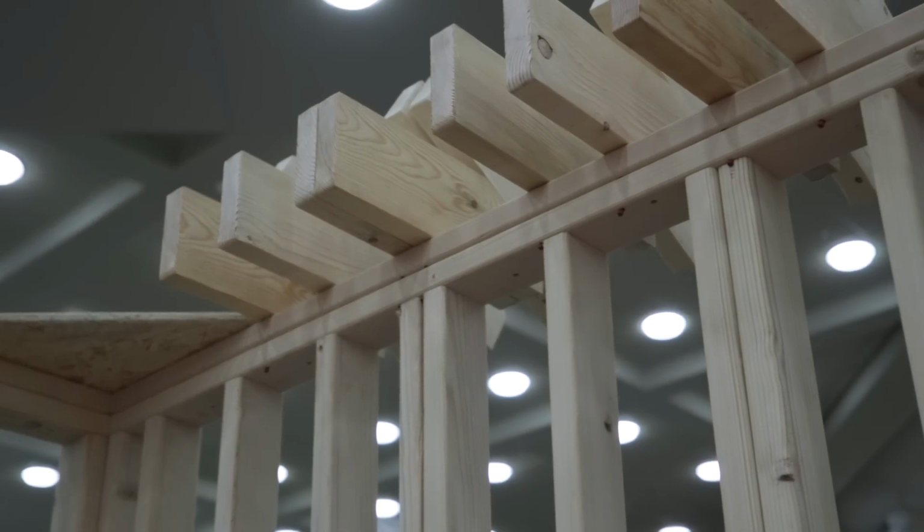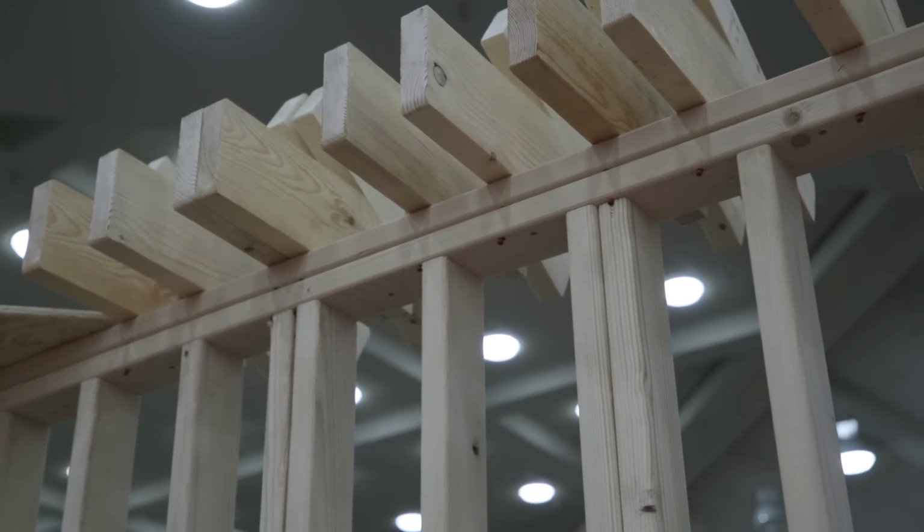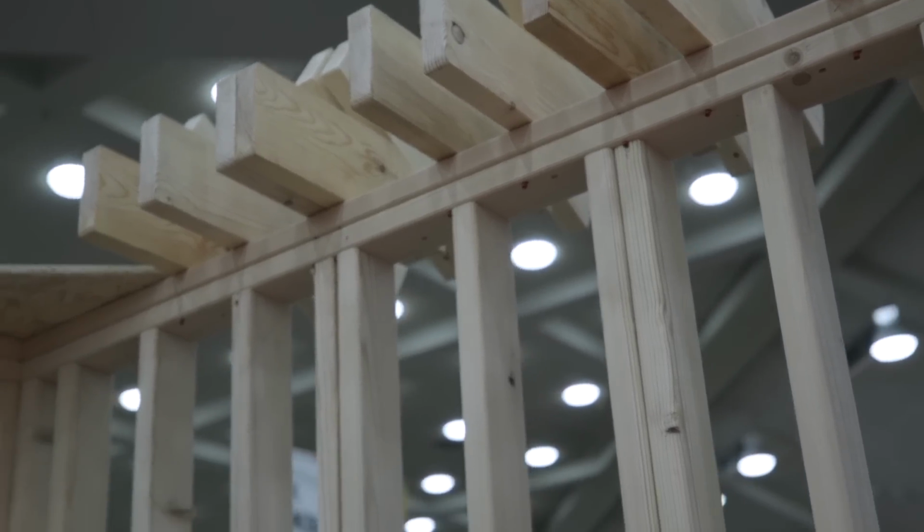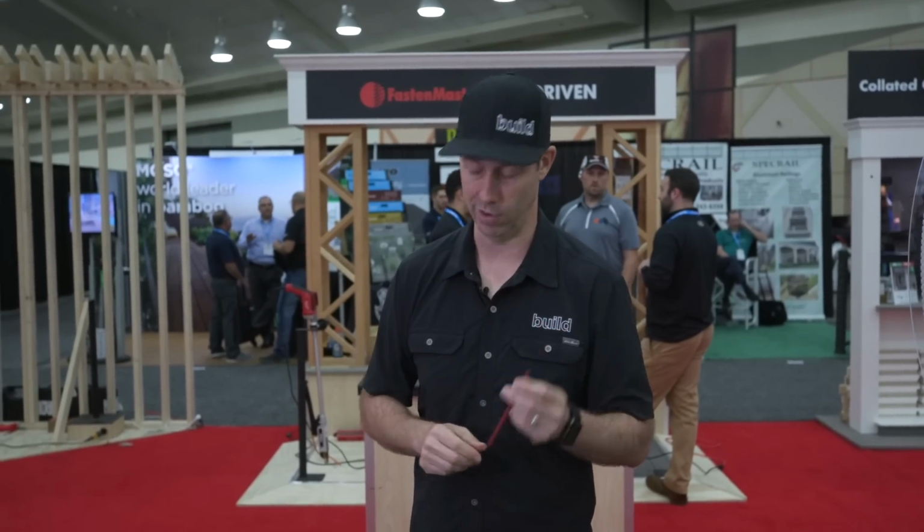So much faster and so much easier. Also interesting that it sticks out a little bit when it's done so the inspector can see it, and you may have to educate your inspectors on what this is. They may not have seen it yet in your marketplace. Much, much faster and much safer.